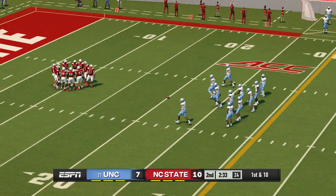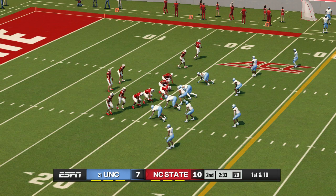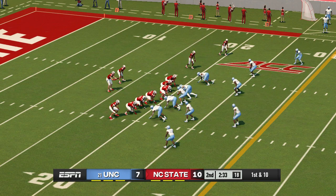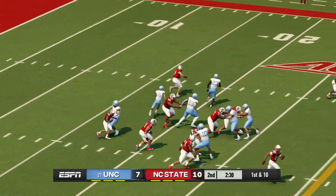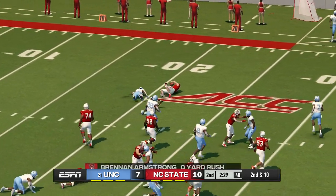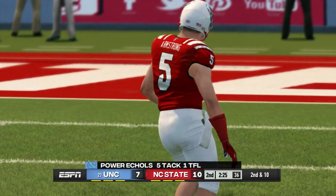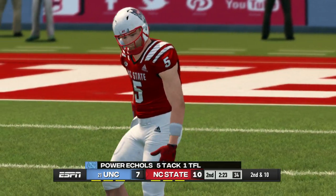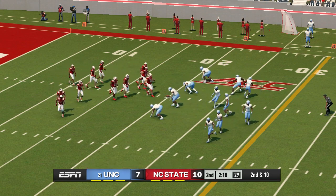In a game that's this close, you can't afford to waste possessions. North Carolina State has a three-point lead. Brought down right around the 20. Second down, 10 to go. Ball on the 20.